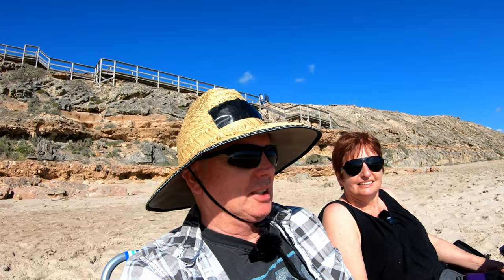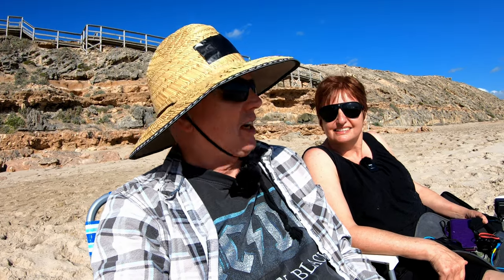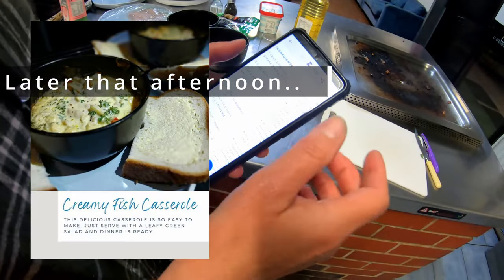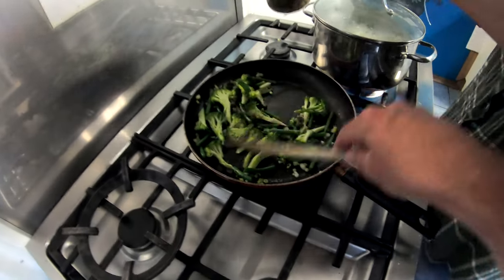What are we going to do for dinner? Creamy fish casserole tonight in the Marion Bay Caravan Park. Fish sister cookbook. What does she say? Preheat the oven. This is going to be so good.